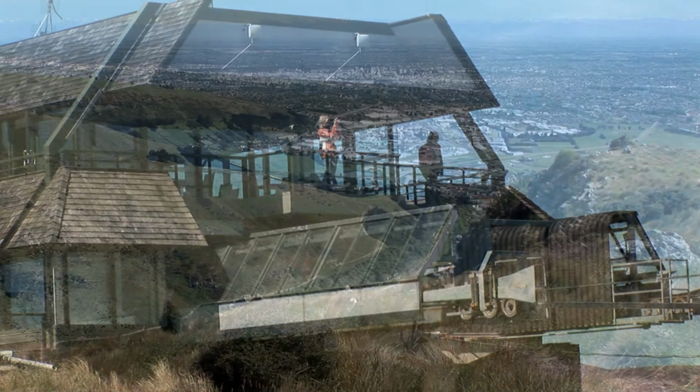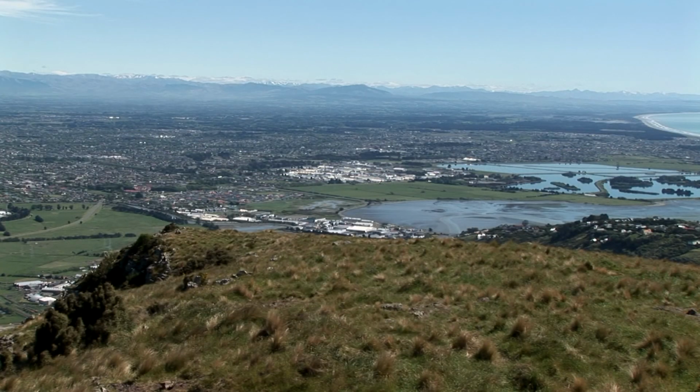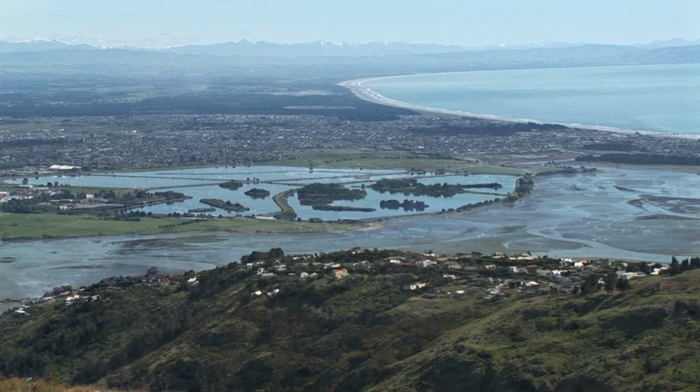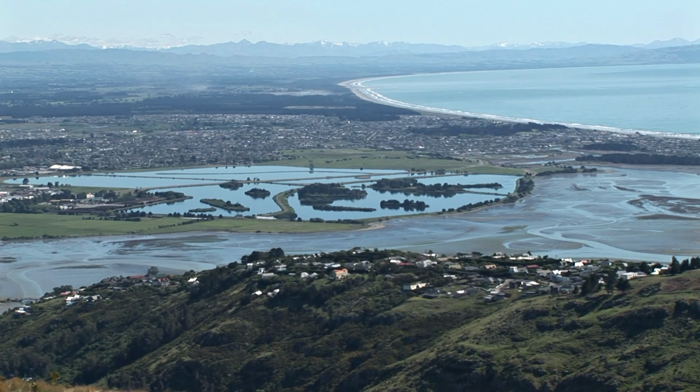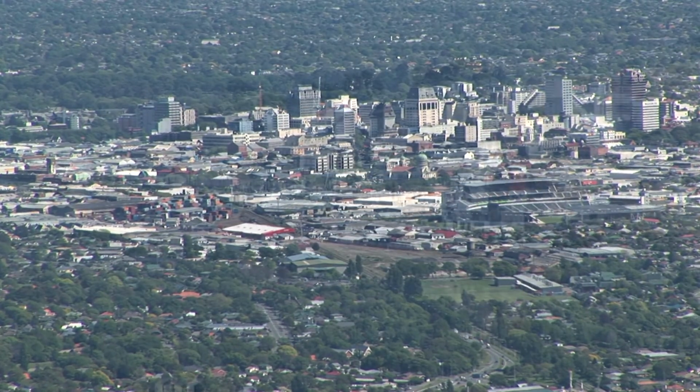The view from the platform at the cafe and restaurant complex on Mount Cavendish provides a 360-degree panoramic view of the city of Christchurch and surrounds, as well as Lyttelton Harbour.